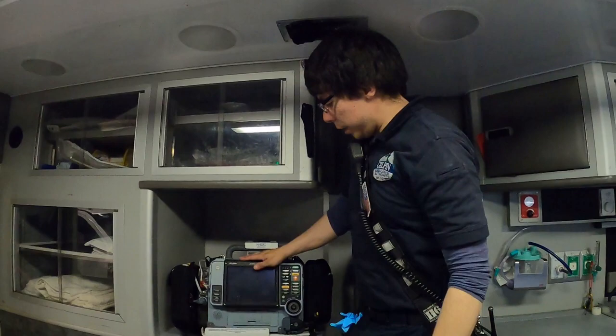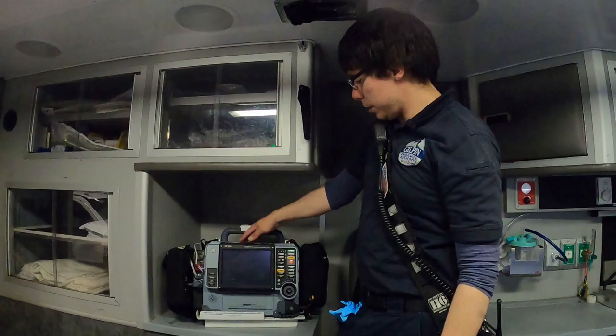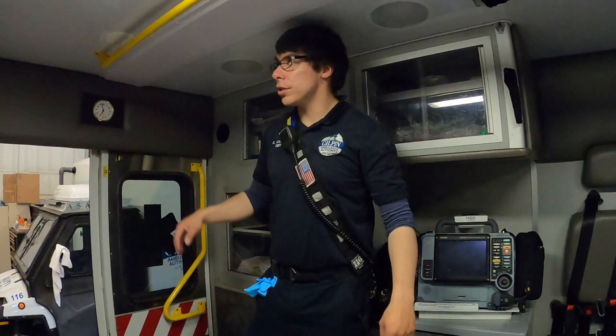This is our cardiac monitor, so it is a defibrillator. It also can check blood pressure, oxygen levels in someone's blood, and it can do EKGs. So we have that here, and we'll bring that with us into calls, usually.